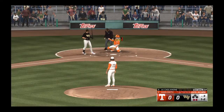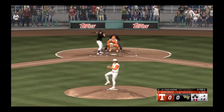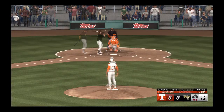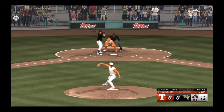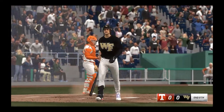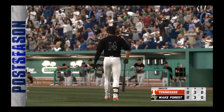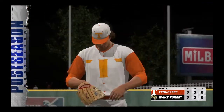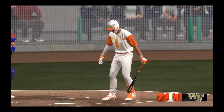Swinging, a foul straight back. And that just misses. And a swing and a miss. And a nice inning of work there as he sets them down 1-2-3. It's the 9th, and we are tied. We go to the 9th.